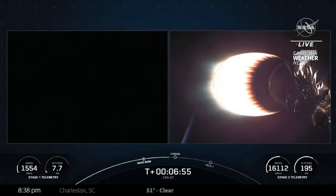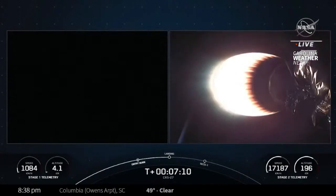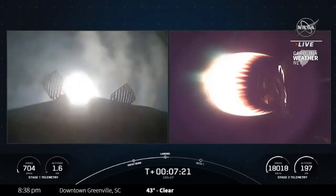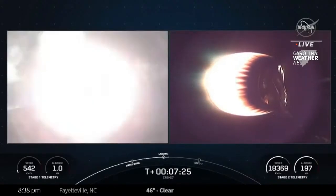The vehicle is traveling about 1,600 kilometers per hour. And this really puts into perspective the deceleration of the rocket. In the span of less than a minute, we'll have reduced from twice the speed of a jet all the way down to 0 as the rocket lands. Stage 1 landing burn. And there's the start of that first stage landing burn on the left side of your screen.